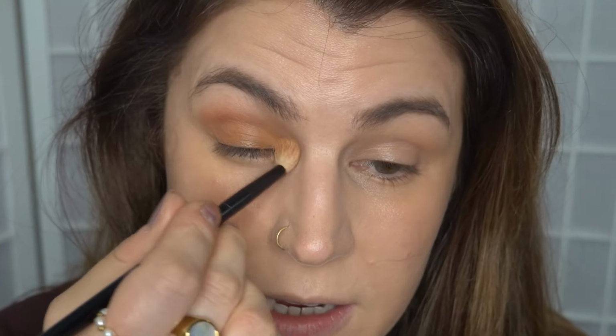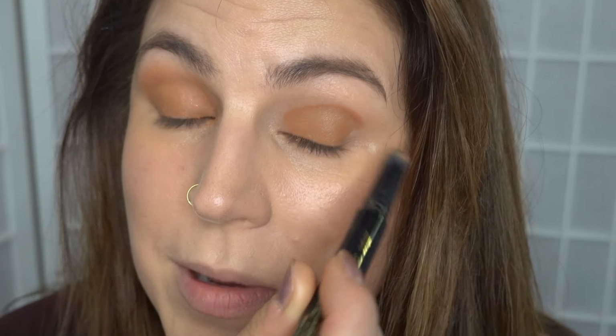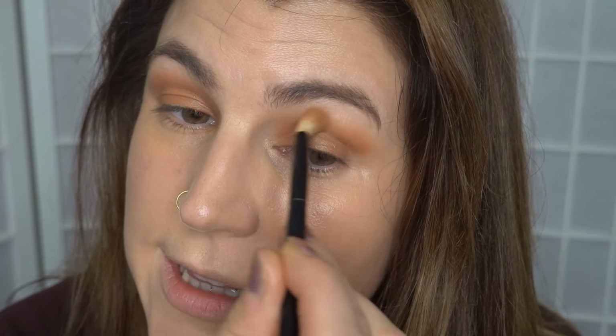I love to travel with eyeshadow sticks. I didn't take any eyeshadow powders with me. Literally just took shadow sticks and cream eyeshadows. I'm being so slapdash with these, because you can be, because these eyeshadow sticks are so creamy and they give you time to play with them, but then they set and they wear really beautifully.